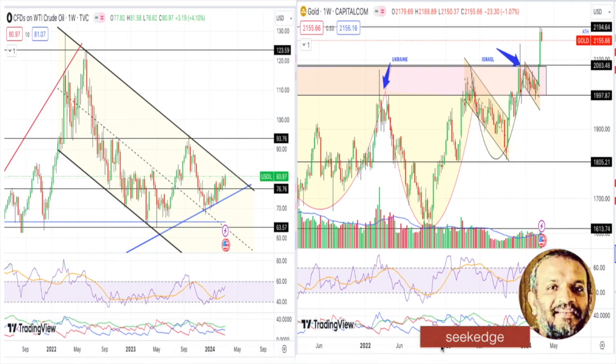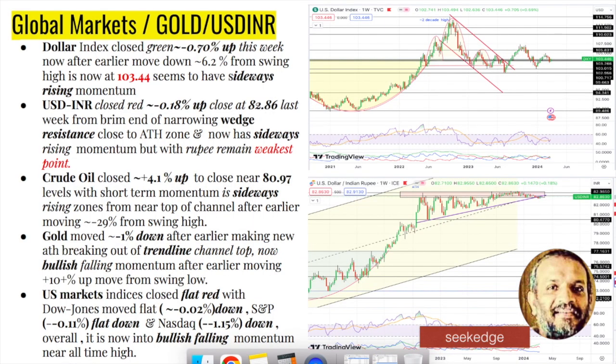Gold, interestingly, made an all-time high the previous week with bullish momentum, and this week a small swell of profit booking has come in. A 1% cut has come in, but gold is at all-time highs. Is there a reason for people shifting money to safe havens? Are they seeing the risk of a correction in the equity markets? That's why you have to keep a watch on this hedging instrument, gold. So there is a need for a close watch on crude oil and gold, the global commodities.